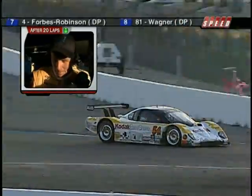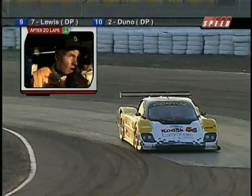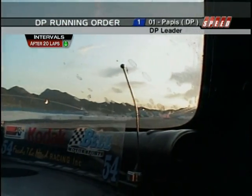Terry had to come in and change that left rear. Is the car okay now? He's got a fresh wheel on there? I think it's okay. The car felt all right to me, but apparently it was pulling to the left, so I think he's fine. He's going to have to make up a lot of ground, though. He's done it before. Can he do it again?